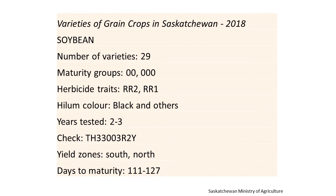We've had a trial for the last decade or more here in Saskatchewan to evaluate varieties that are being promoted by companies. And so I'm just giving you a summary of what will appear in the coming seed guide, so there's a sneak preview. There'll be 29 soybean varieties mentioned in there, coming from maturity groups 00 or 000, either having RR1 or RR2 herbicide resistance. For many of them, the hilum color is black, but some have yellow or incomplete yellow hilum color. They've been tested 2 or 3 years, with the check variety being the Thunder 33003.